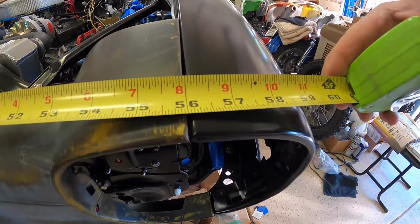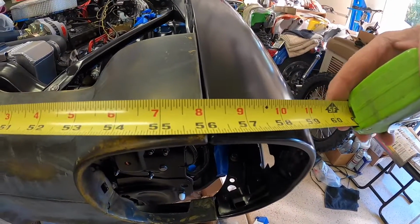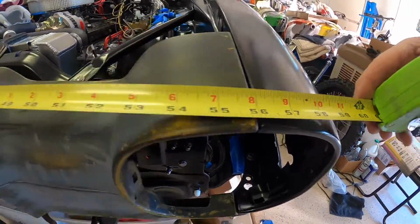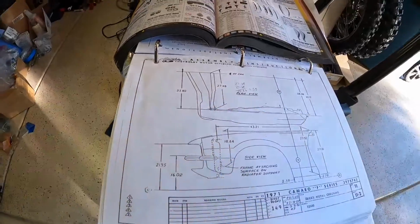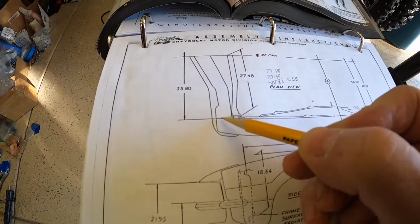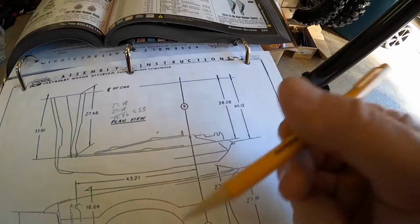Okay, so we're right at 56. So we just looked at the assembly manual and it says, actually, let me get it in a little better spot. I mean, that is just under 56. So that's this dimension right here that they're showing, measuring from the tip of the fender to the other side. So this is almost perfect. And that is right at 58.